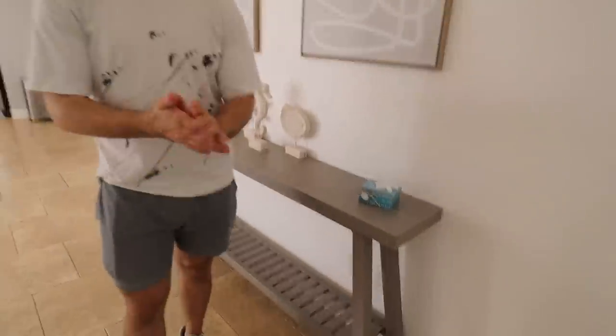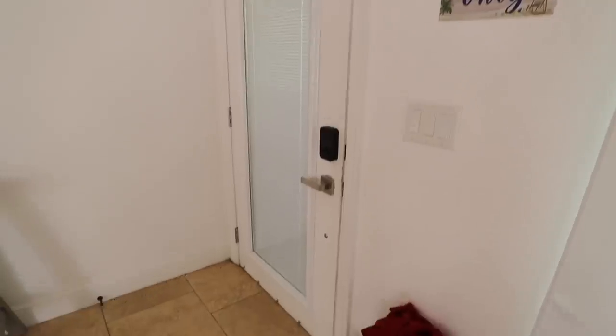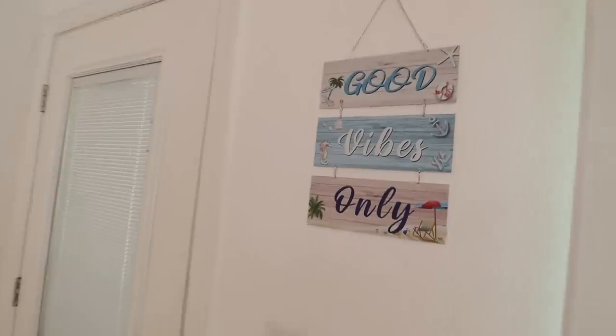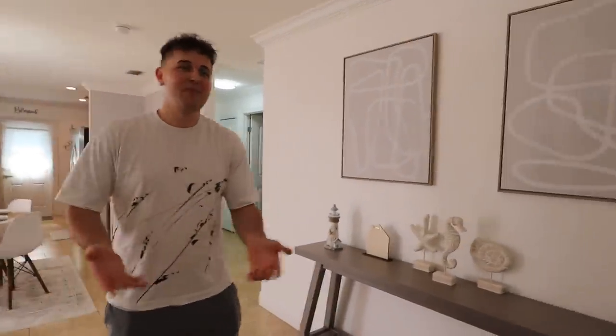All right, baby, let's start off with what you did over here. So we got the entranceway, the door. This is the entryway. It's got a little good vibes only. It's kind of beachy, but it keeps you up and you feel good. If you're traveling to Florida, you want the beach, right? Yeah. Okay, we can't show too much of the side. Oh yeah, be careful.